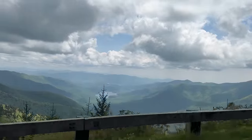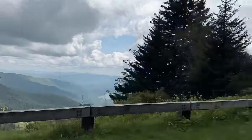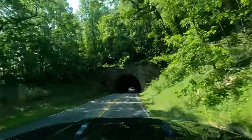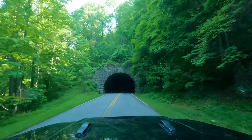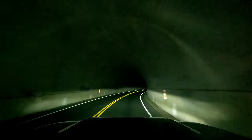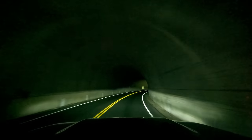Not far past Mount Mitchell, you cross the highest point on the parkway at a little over 6,000 feet. In addition to the incredible views along the North Carolina section, one of the other things you'll find are all of the multiple tunnels. There are 27 total tunnels on the Blue Ridge Parkway, and 26 of them are in North Carolina.